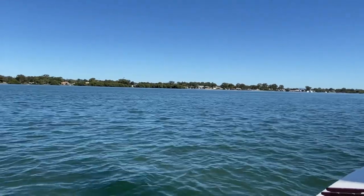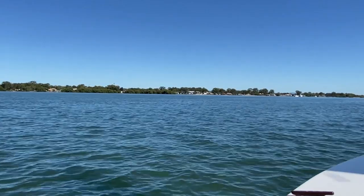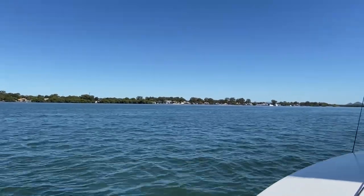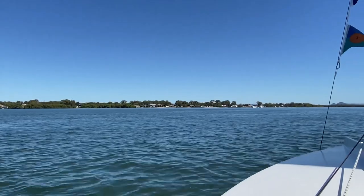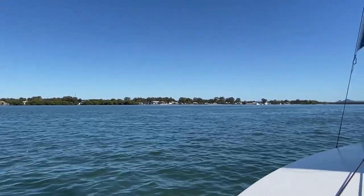Here's the little town of Toorbul. There's a boat ramp there. This is where the Bribie Island Classic Boat Regatta has its lunchtime stop. There's a good little fish and chip shop over there and a toilet, so it's pretty convenient for people cruising up and down here. Nice little town.